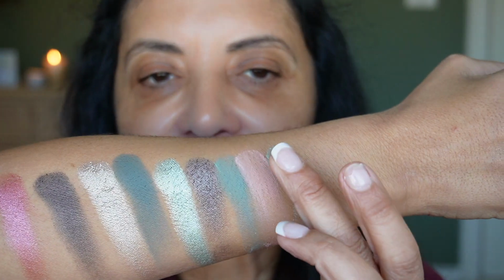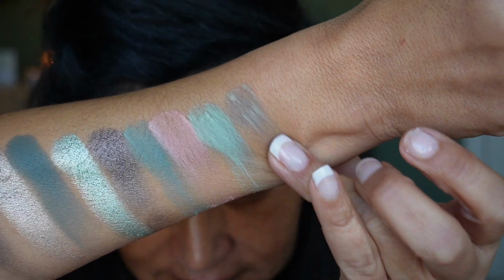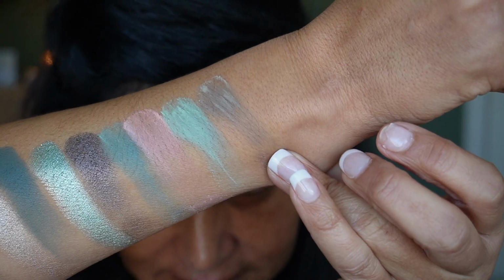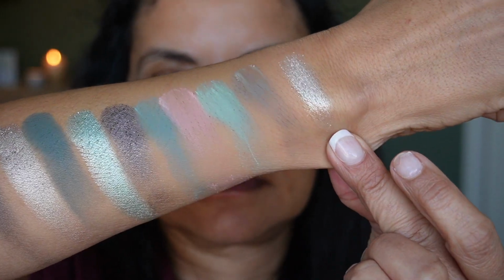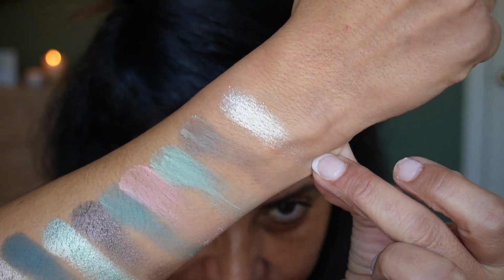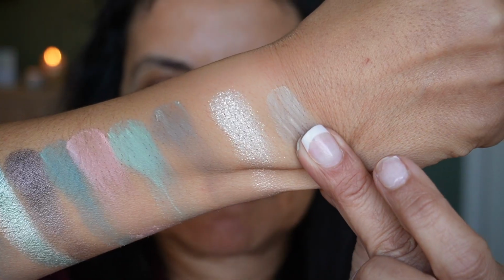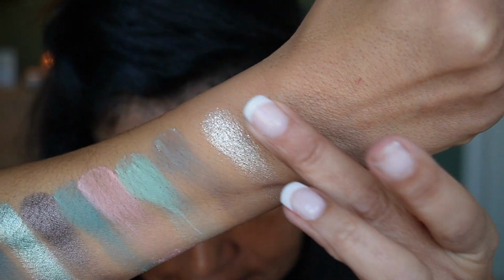Okay, these are not swatching very well. I think it's just me wiping my fingers off. Let me swatch that one again. I hope that looks a little bit better. Next is Fay, which is a matte medium muted clay. Now let's go to the bottom row with Flutter, and it's a sparkling light champagne pink. Ooh, that's pretty. Oh, wow. That does have a little bit of a pink undertone too. That is sparkly. This is Lucy, which is a matte light limestone.